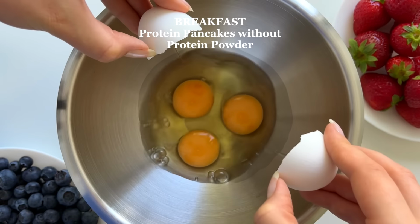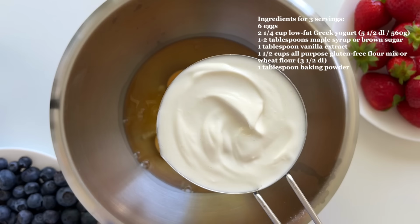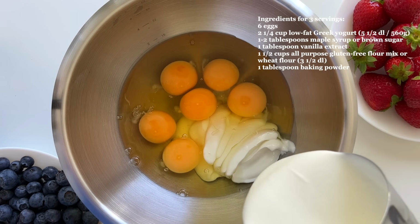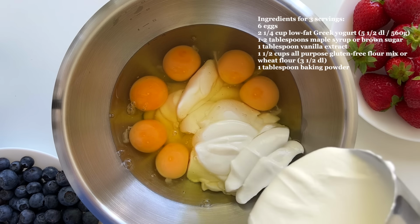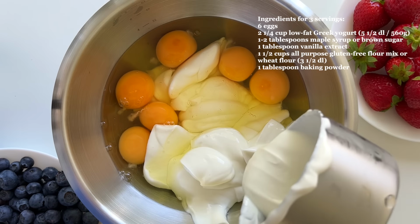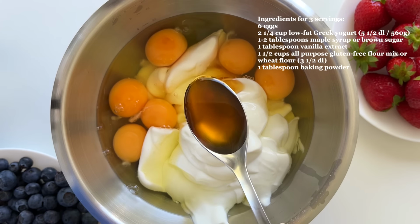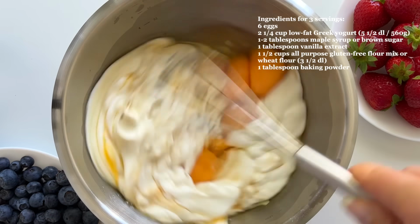For breakfast, I'm prepping high-protein pancakes that contain over 35 grams of protein per serving and no protein powder. First, I crack 6 eggs into a bowl. Then I add a low-fat Greek yogurt. The yogurt I'm using contains 13 grams of protein per 100 grams. Next, I add some maple syrup for sweetness and vanilla extract for some flavor.